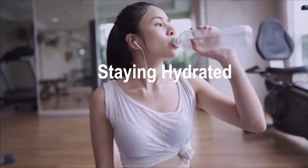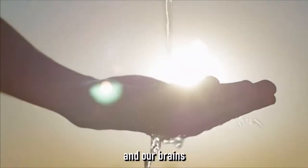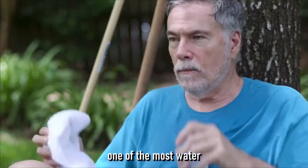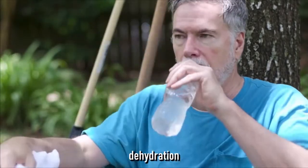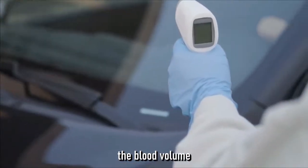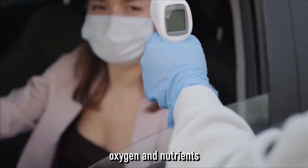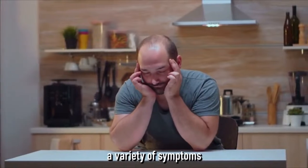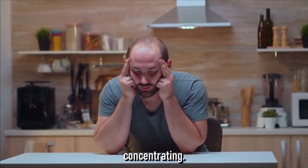3. Staying hydrated. Water is essential for our body to function properly, and our brains are no exception. In fact, the brain is one of the most water-dependent organs in the body, and even a slight dehydration can affect our brain function. When we become dehydrated, the blood volume in our body decreases, which means less oxygen and nutrients are being transported to our brain. This can cause a variety of symptoms like headaches, fatigue, and difficulty concentrating.